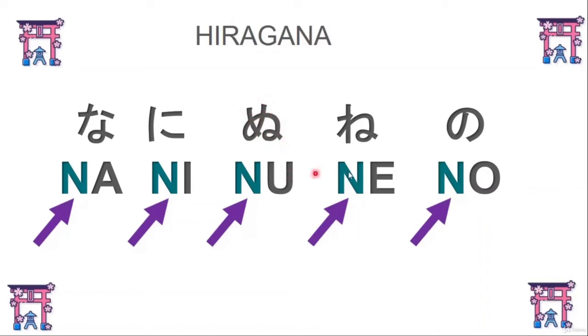This is nu. For ne, our first stroke would be top to bottom, one. And second stroke would be like a Z and then curving up here. So one and then two curving up. This is ne. And for no, we start here and it's only one stroke, like a bagel. Perfect. So we have our N line. Na, ni, nu, ne, no. Very good.